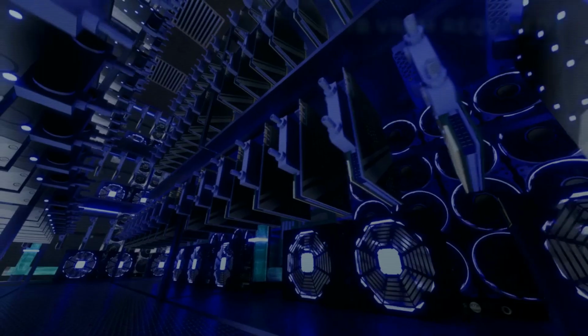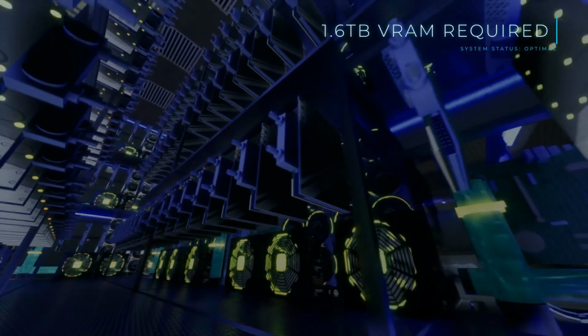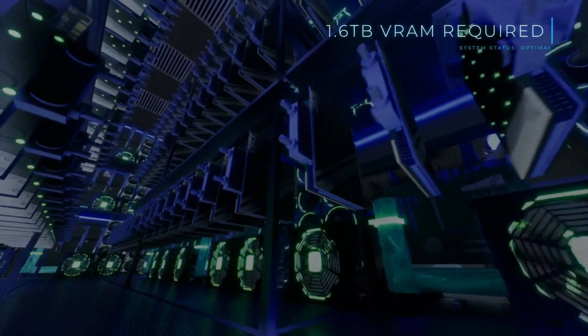Second, and this is the big one, open does not mean runnable at home. Engineers on the r/LocalLLaMA subreddit estimate you'd need roughly 1.6 terabytes of video memory to run this locally, north of $300,000 in dedicated GPU hardware. In practice, this is an enterprise or cloud model. The weights are open, but the compute wall is very real.